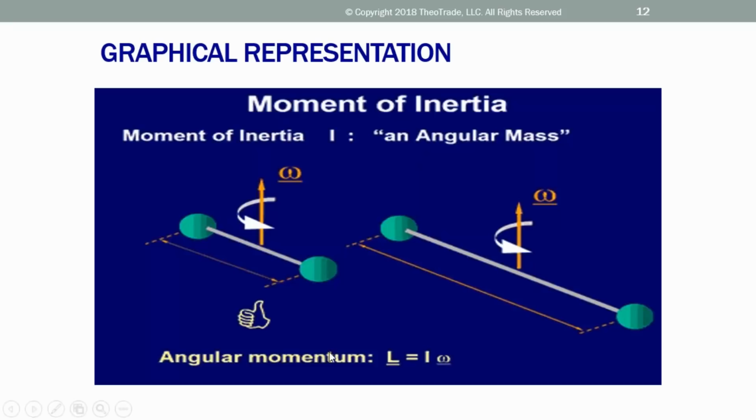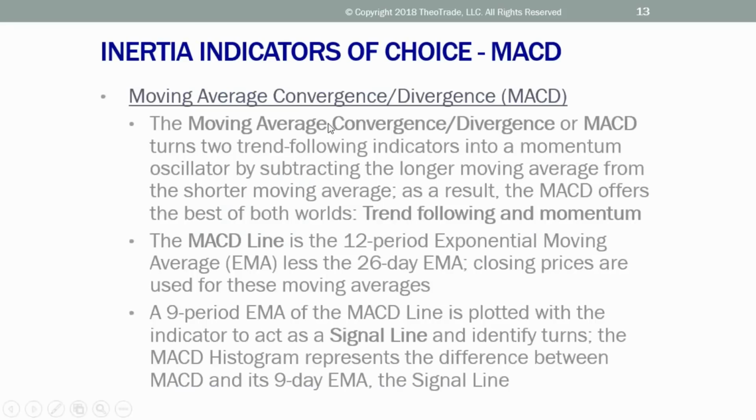That's one of the reasons why the market went to an all-time high. People just don't understand how momentum and inertia work together. So let me take you down here. There's two different indicators of choice that I like to use personally. Personally, these are the ones I use.